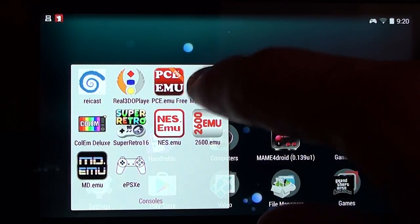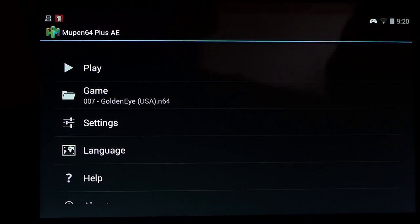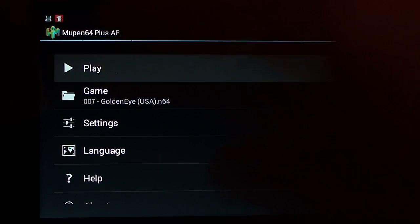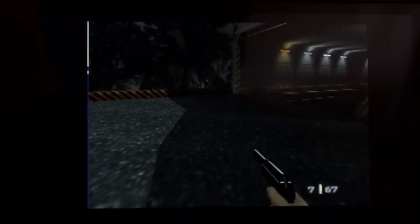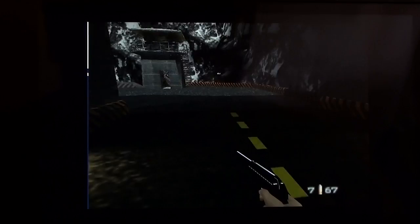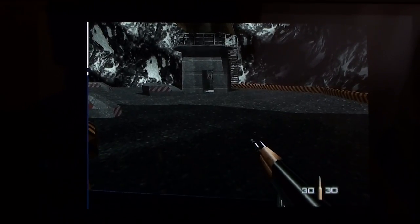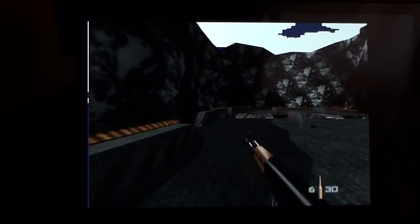N64 is always worth a look. Mupen 64. What have we got in there? Okay, since I was asked, how well does it play GoldenEye? I don't have this layout key joystick thingy optimized at all for this game. As you can see, I don't even know... Yeah, where's the fire button? No idea. There it is. Yeah, I can't really do this. The controls are not arranged.